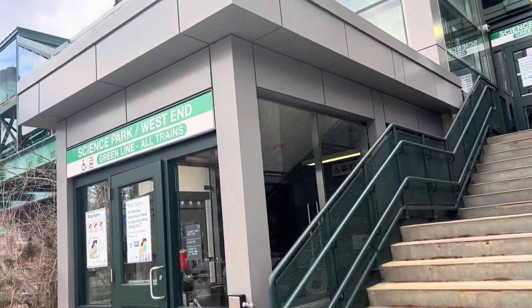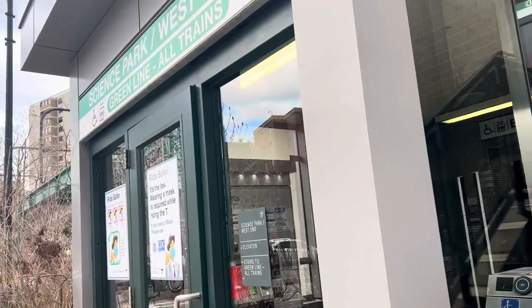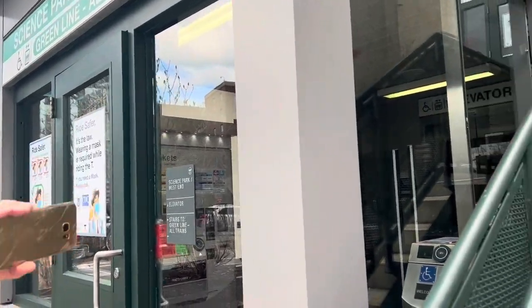I don't know about the fare machines, to be honest with you. The fare machines just look the same as the other ones. They're the same as every other station that you find, like the orange line, blue line, et cetera. So, in my rating... and in your opinion?